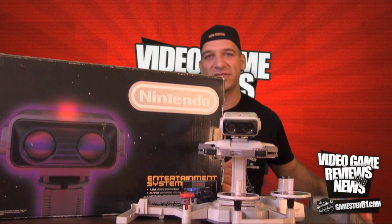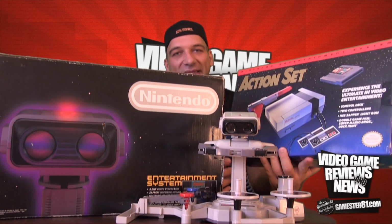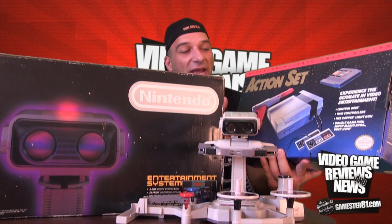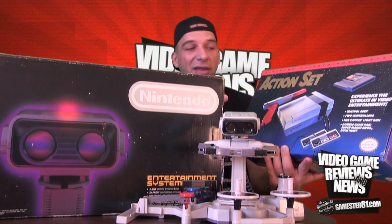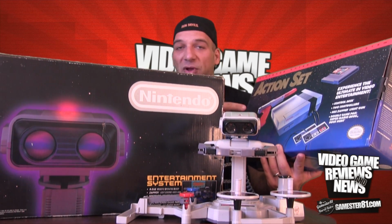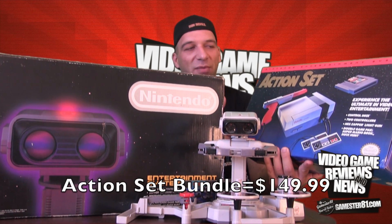In fact, this is the original box of my first Nintendo I picked up. This is the Action Set, and this one actually came with the Zapper, which at this time they rebranded as orange, because the original Zapper is gray. I guess Nintendo felt that looked too much like a real gun. But it came with that, and it came with a dual pack. It came with Super Mario Brothers and Duck Hunt, and 2 controllers. And this retailed for $149.99 when it first came out.